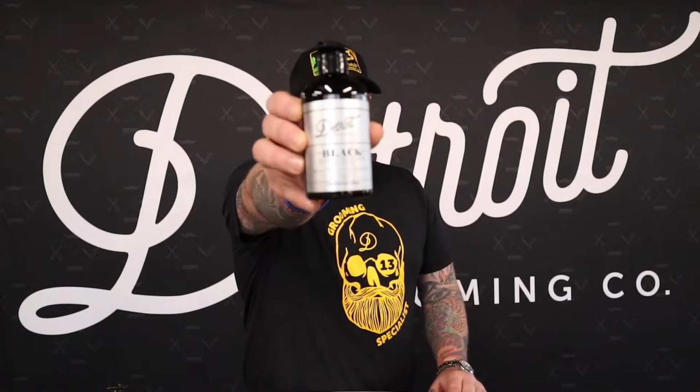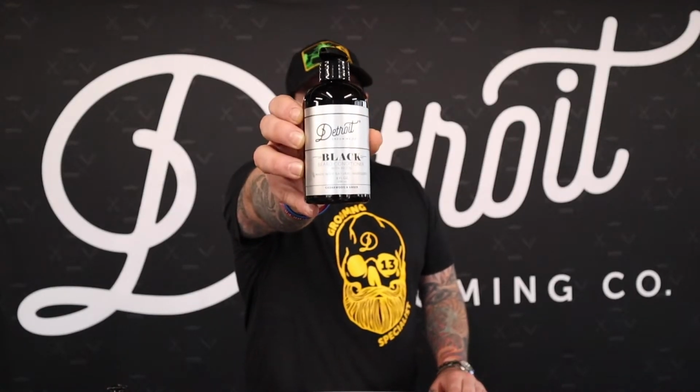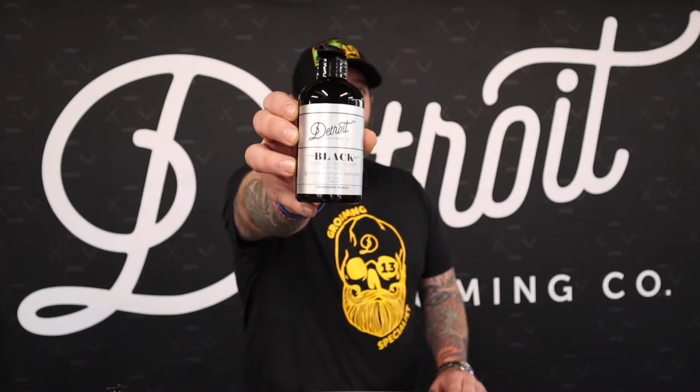So now you're completely clean, some might say squeaky clean, and then you can run to our conditioner. Now this is our world famous beard conditioner, the very first one with biotin in the formula.